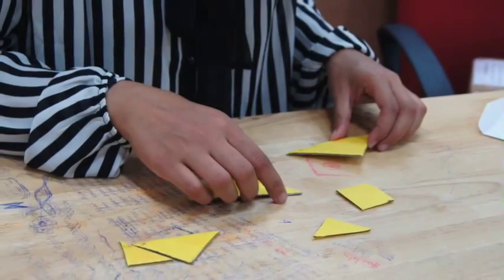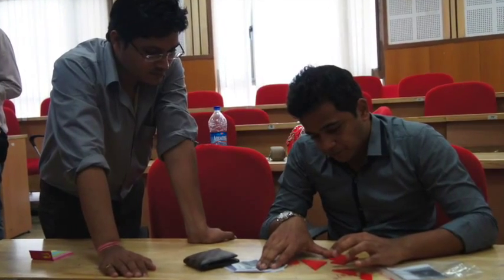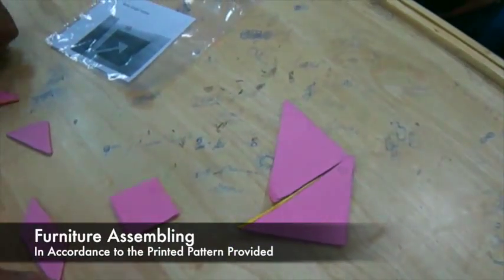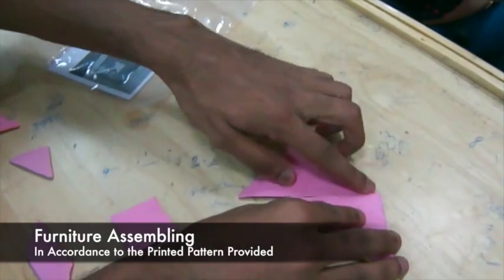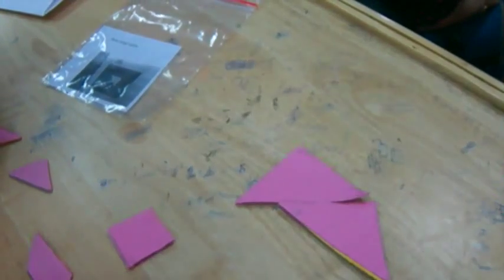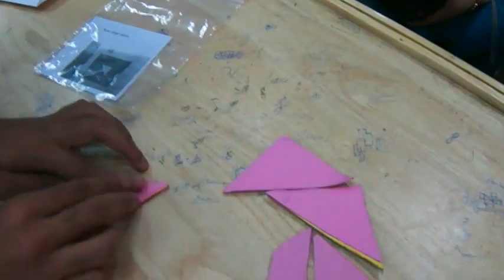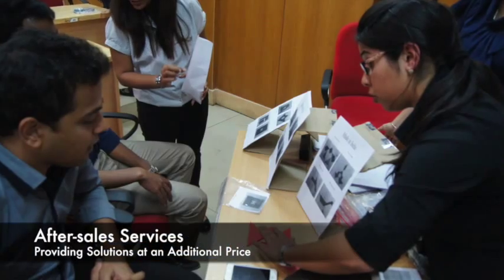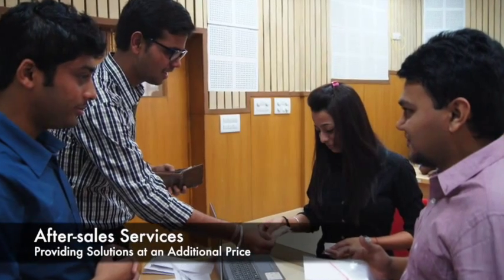The customers dropped by the furniture stores at random intervals, interacted with the retailer, selected a specific design, paid their respective price, and received the tangram set and the printed pattern to assemble. Some customers were able to fix the parts as per the design and felt happy. However, some failed to do so in a specified time. These latter type of customers came back to the retailers asking for help. The retailers, in turn, provided after-sales service options for an additional price.